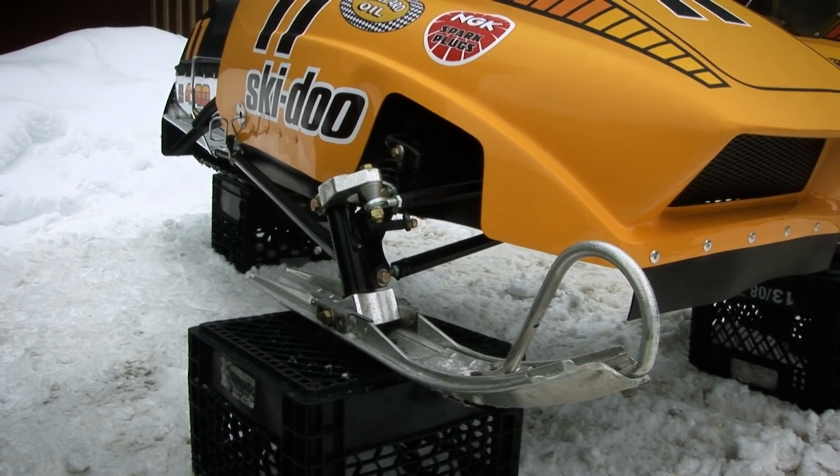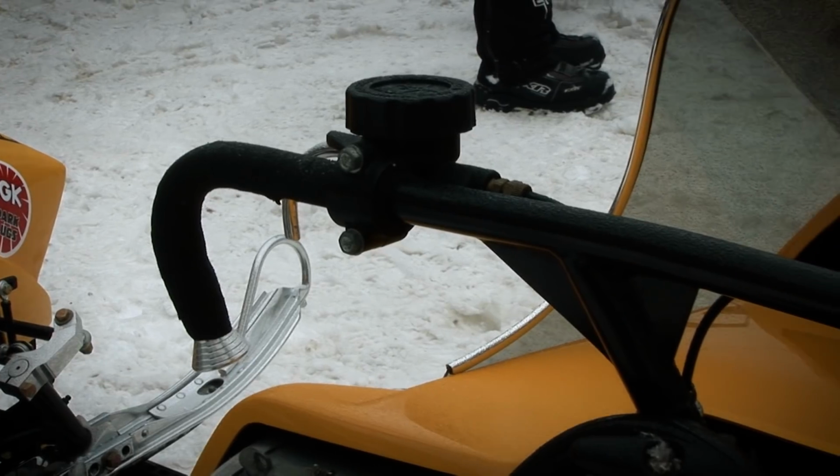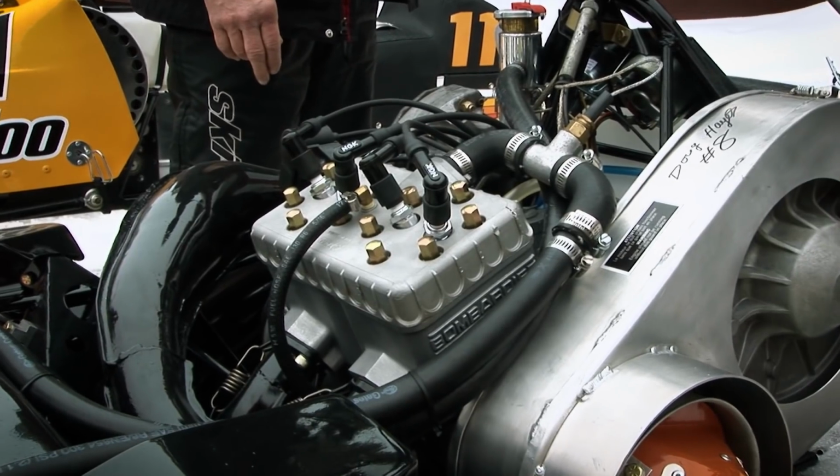This sled of Bobby Donahue's was raced at Alexandria and again at West Yellowstone. And we brought them back to life, and they're a great part of snowmobile race history, especially for SkiDoo factory racers. And I'm hoping everybody is enjoying them at the show.